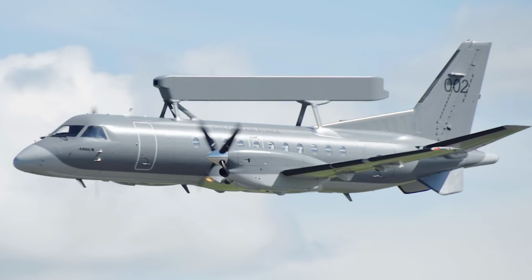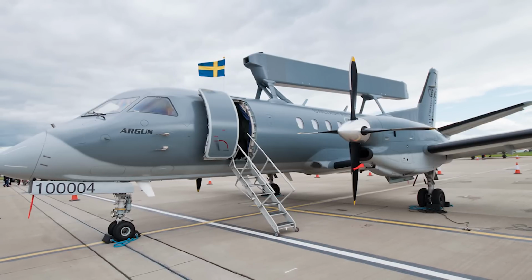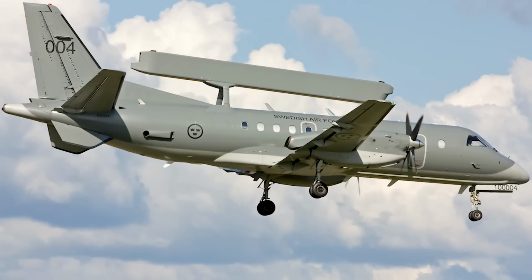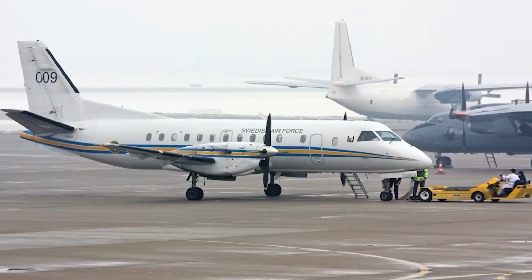Continuing now with the Saab 340. This aircraft also originated in Sweden. The Saab 340 is a twin-engine turboprop aircraft designed and initially produced by a partnership between Saab AB and Fairchild Aircraft in a 35-65 ratio. Its top speed is 463 kilometers per hour, and in 1998, Saab decided to terminate production of the Saab 340.